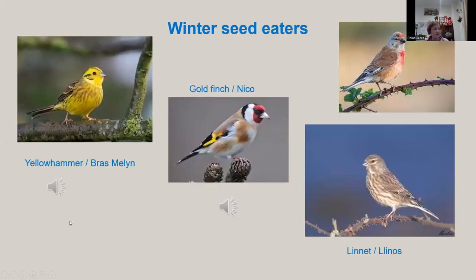I'm sorry. I thought I was playing a goldfinch afterwards. I'm not sure why it keeps going to the next song. So, the yellowhammer.